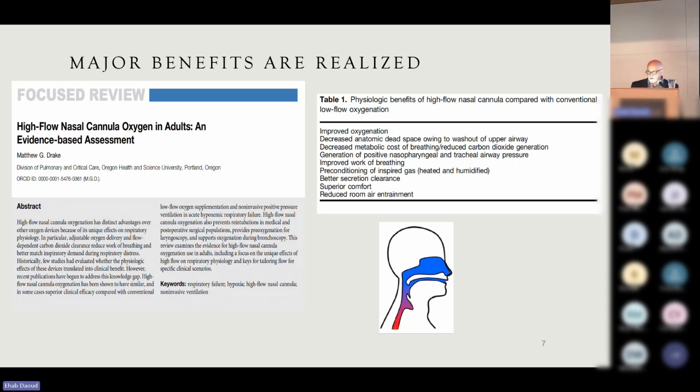As many of you know, medical air, medical gas is dry. It requires the addition of humidification, and we'll talk a little bit about that. Again, superior comfort and reduced room air entrainment. I'm going to talk more about the reduced room air entrainment with high flow. I think that's important, especially when we're using indices like PaO2 over FiO2 or the ROX index.